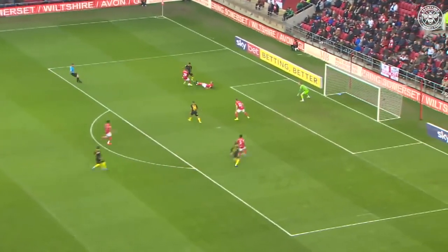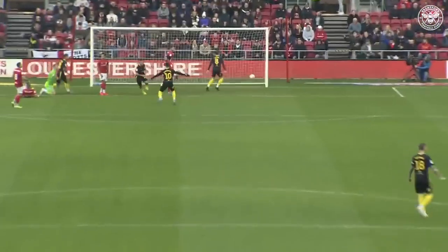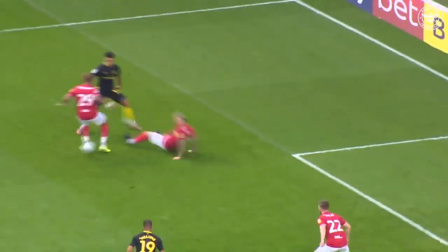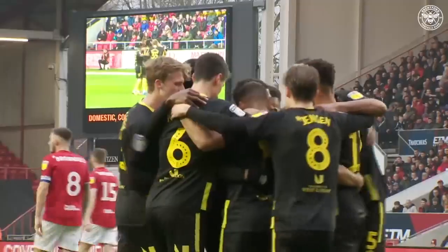Hunt doesn't manage to control. Here comes Watkins. Williams there, still Watkins. And poked over the top of the goalkeeper for the opening goal of the game. It's Bryan Mbeumo who lifts the ball over the top.